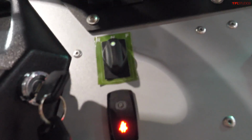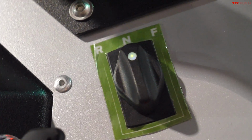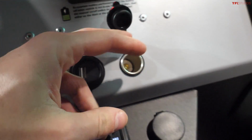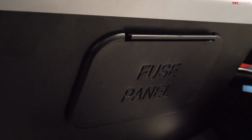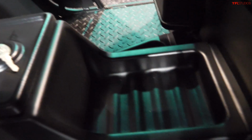Moving over here, a couple more switches. So you can see we've got a little drive selector for switching into reverse, neutral, or the forward drive gear, and then a couple of ports down here. So we've got a USB port to charge some phones up and whatnot, 12 volt for any other accessories, and then another USB as well down here by the radio unit. Fuses are really easy to access right there by the passenger side. Down here you've got a little bit of an additional storage area with a locking cubby right here as well. A little bit of a net there to put a cell phone or something.